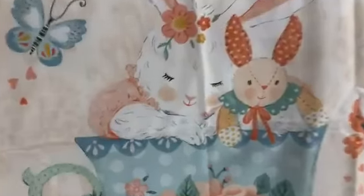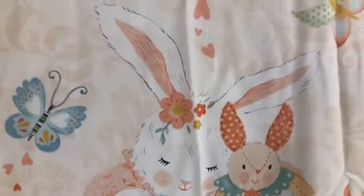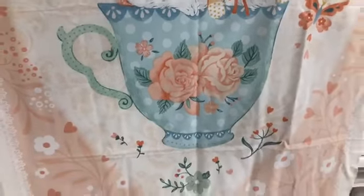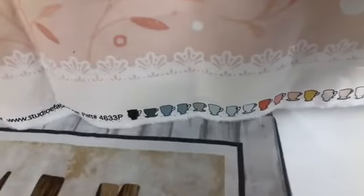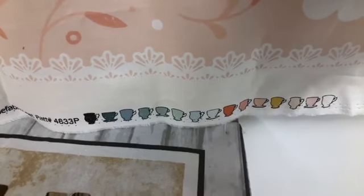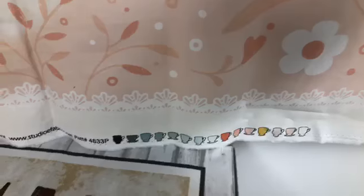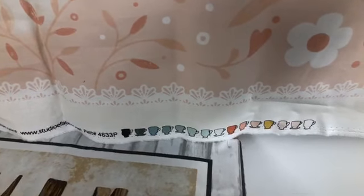So look at these sweet little guys doing their tea time, Woodland Tea Time, in their little teacup with all the little details. So nice, but look, we have a nice selvage, very apropos teacups. And again, 18 colors are the most number of colors that we could use, so you won't see more than 18 of those little teacups.